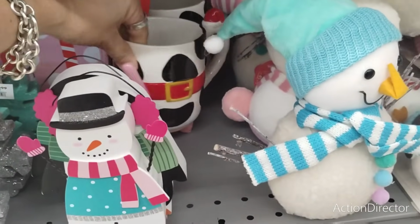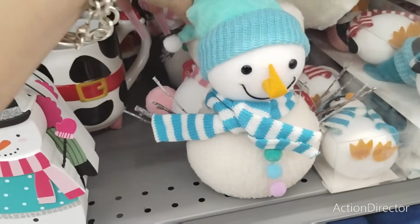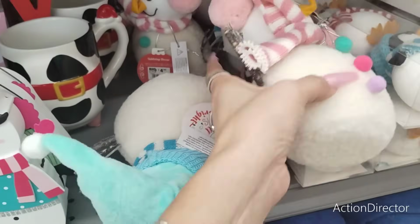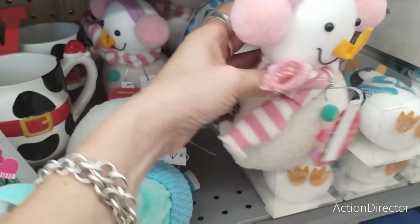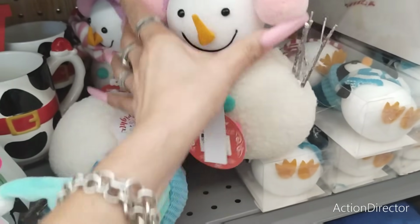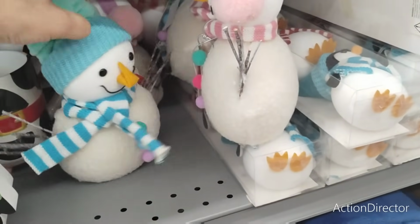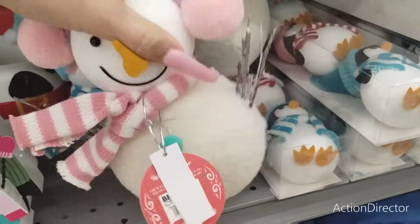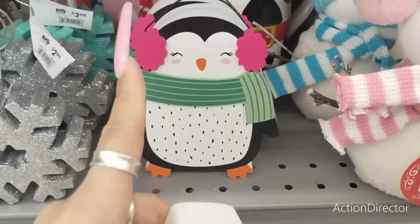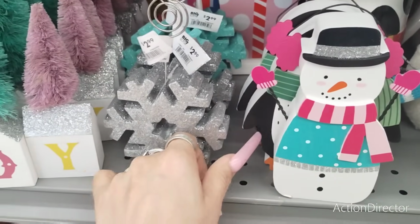And then, all right, we have the boy, and then we also have the girl. And she is cute too. And these are going to be coming in at $4.99. So these are adorable as well. Let me put these back. Hold on, you guys. The penguins are cute too, the little ornaments. And then, oh my God, look at that little penguin. $2.99. Picture holder. You could decorate your desk at work with these.